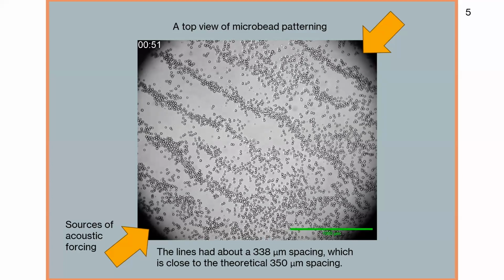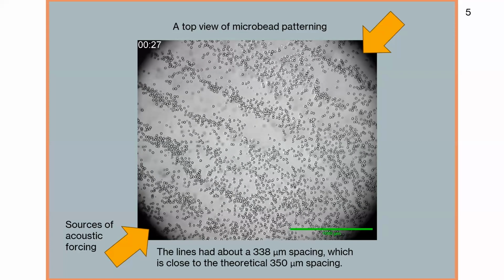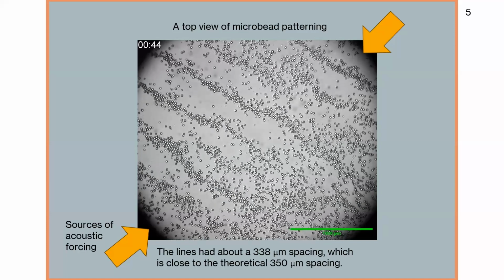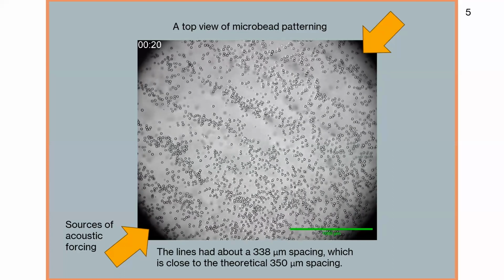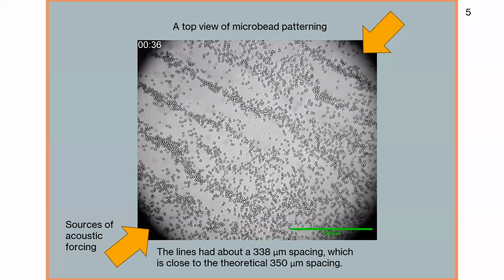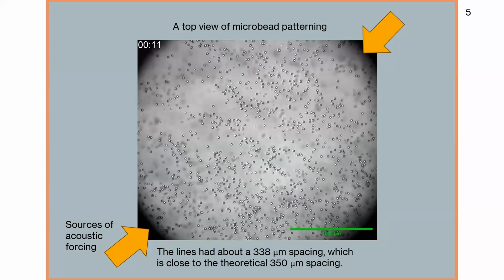So here's a top view of my microbead patterning, and this was imaged with the help of Anna from the Losert Lab. So you can see from the arrows that these are the sources of acoustic forcing. And these lines are essentially what you see, which is representing the nodes of the 2 megahertz sine wave.